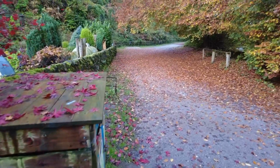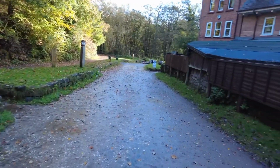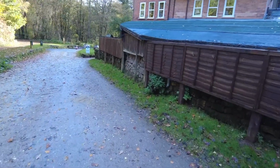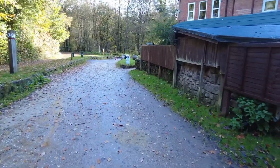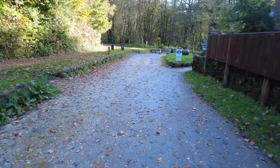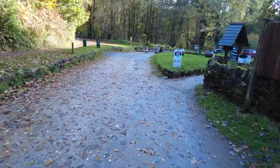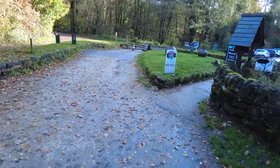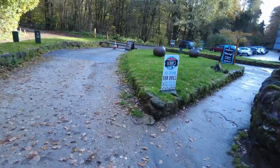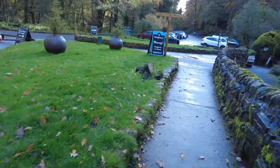Just left the Ramblers, just out of the door, and then up that way, some more walks. We're going to go back around this way. 10 out of 10 would recommend Ramblers to anyone. Really, really nice food, always fresh. Always homemade. There is a bit of a wait at the weekends just because of the amount of people, but yeah, really nice, and me and Ferris always enjoy it.